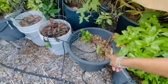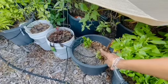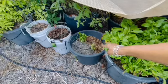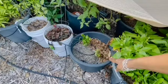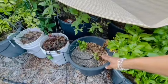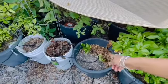This is what Aisha gave me. Emika's Earth Gems, that's the name of her channel. She gave me that, and I'm so excited about it. It has grown a lot since she gave it to me, but it did take a beating. It was in the cattle panel, getting all tore up by the sweet potatoes, so I had to move it.